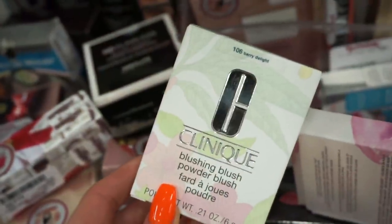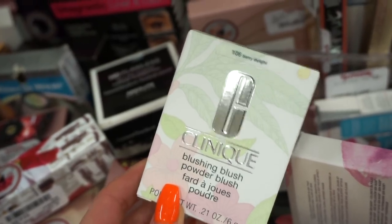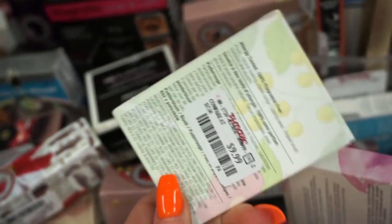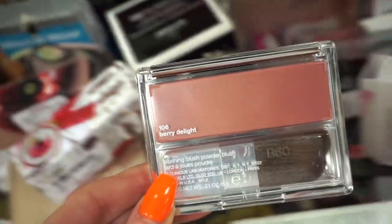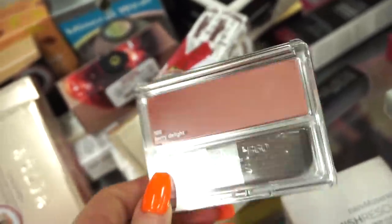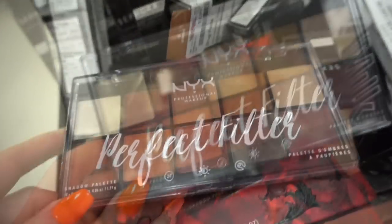This right here I want to say is a newer item. It's the Clinique Blushing Blush in Berry Delight. Really nice. I only found one piece, $9.99. This is really pretty. It comes with a blush and then a brush as well. Gorgeous packaging, and it is mirrored too. That's beautiful. Yeah, it's a bronzer, I think.